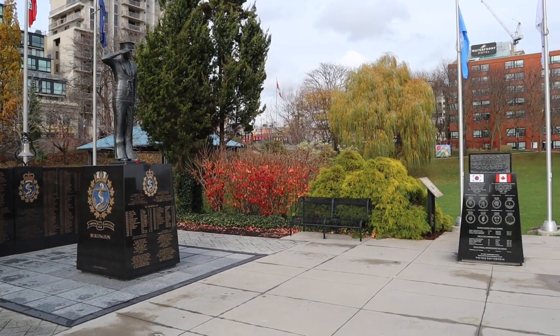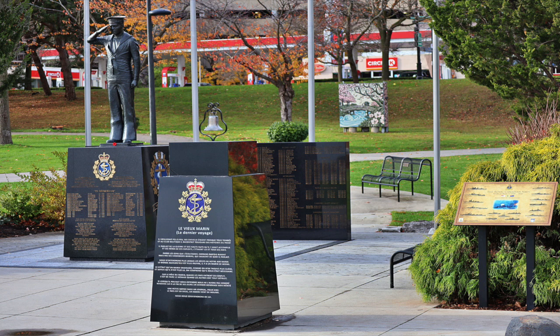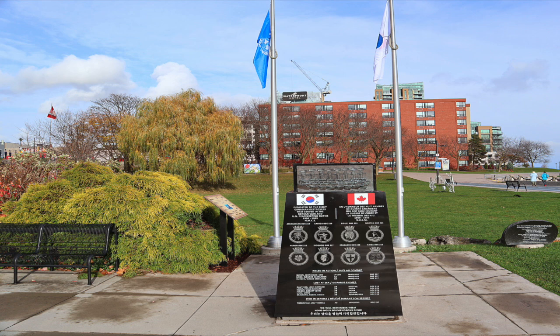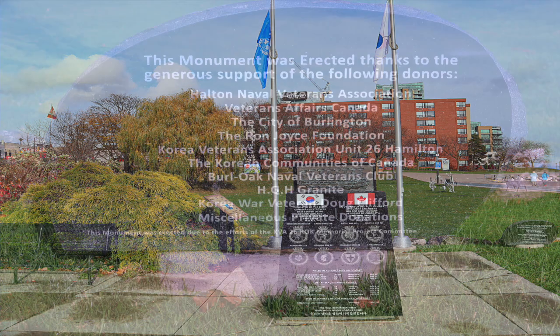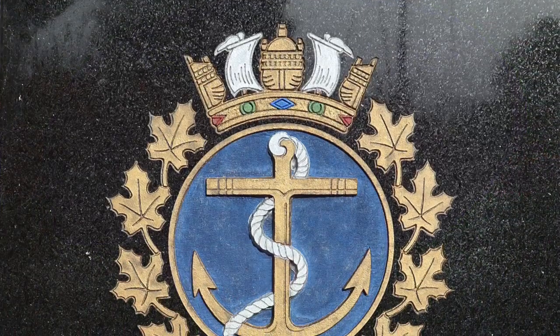The artist, Colonel André D. Gauthier, OMMCD, is a Canadian monument sculptor and designer. Many of his works relate to the profession of arms in the Canadian Army, Navy, and Air Force. The monument was built by public subscription on land provided by the City of Burlington and was unveiled on the 50th anniversary of VE Day.